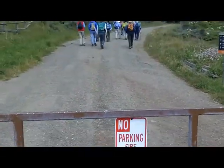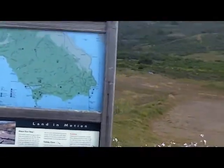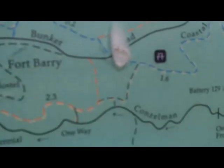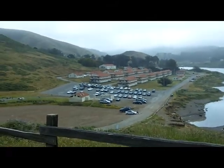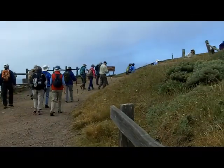So here we're starting up the hill. A long ways to go yet. There's a map of where we're going. We're right down here above Rodeo Lagoon, and we'll be going up over to Wolf Ridge, back down the Miwok Trail, and eventually wind our way back to Rodeo. So here's Rodeo Lagoon, and I guess it's Fort Barry. We're starting to head up the coastal trail.